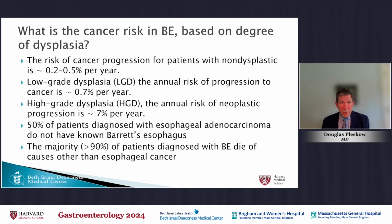The risk of cancer progression for patients with non-dysplastic Barrett's is fairly low. It's about 0.2 to 0.5% per year. However, when we get to low-grade dysplasia, the annual risk of progression to cancer is approximately 0.7% per year. With the progression to high-grade dysplasia, neoplastic risk increases to 7%.